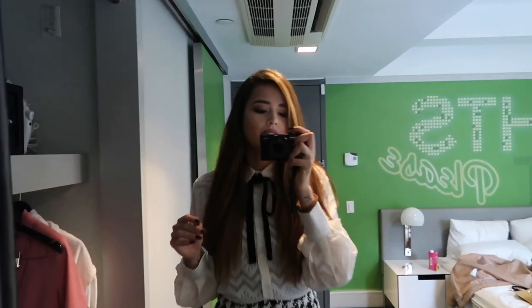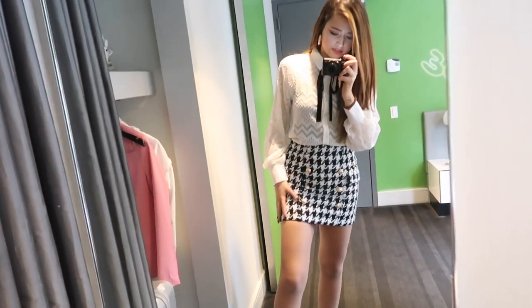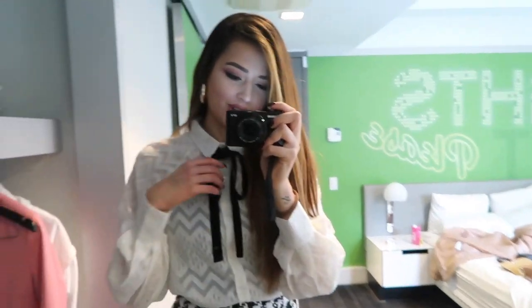I forgot to show you my outfit for the day, so I have this cute little outfit from Miss Pop, and God help me, I don't want to have too much cold, but I think this is really cute for New York, so I'm gonna try. So come with us and let's have fun.